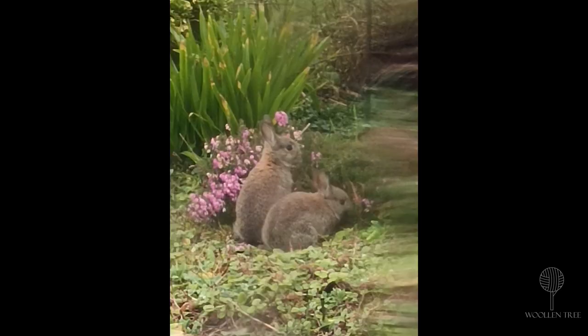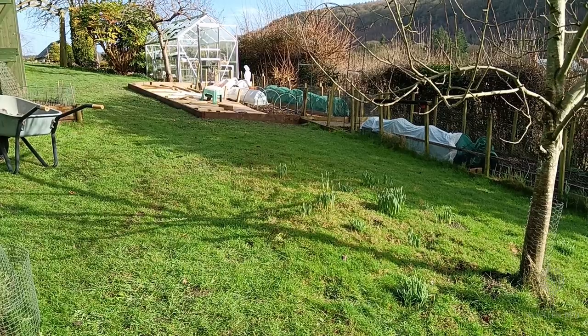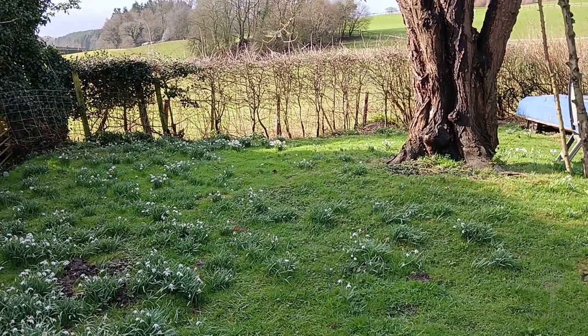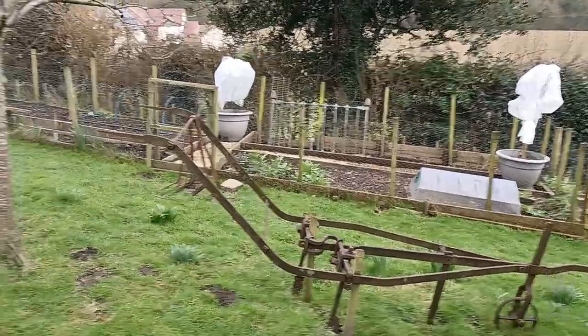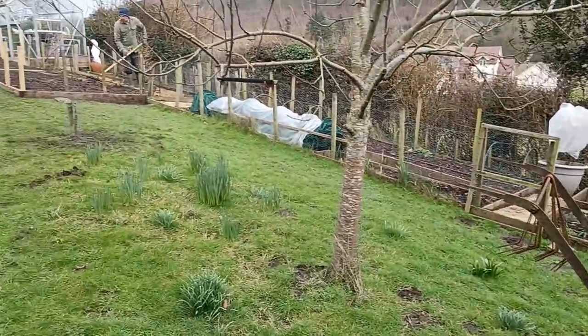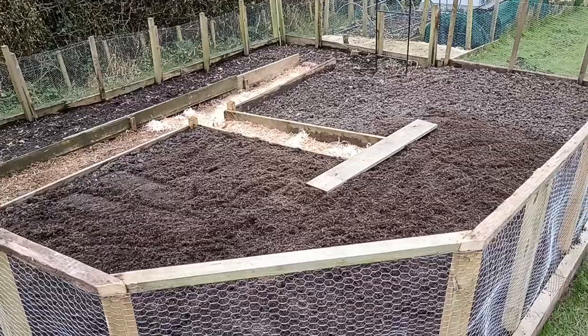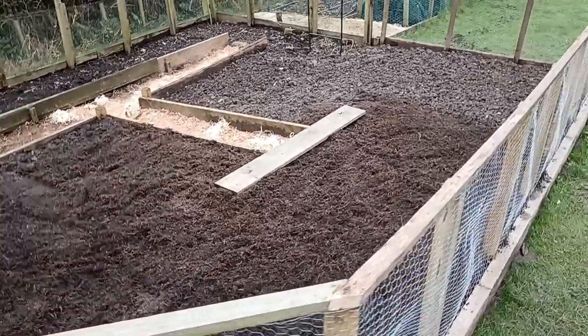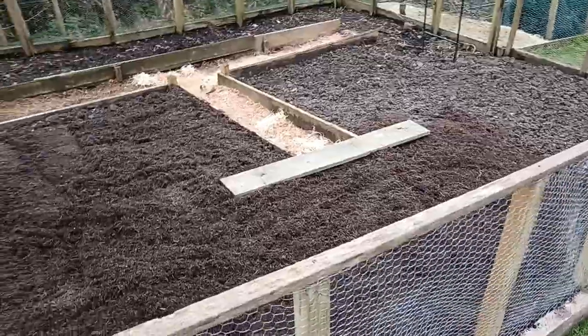We live with fields all around us and obviously we live on a hillside, hence we're called Hillside Cottage, and the little bunnies like to dig in, under and through everything they can find. They also like to eat a lot of my flowers instead of just the grass. They're so sweet at this time of year, tiny little bunnies hopping around. But we do need to protect our vegetables.